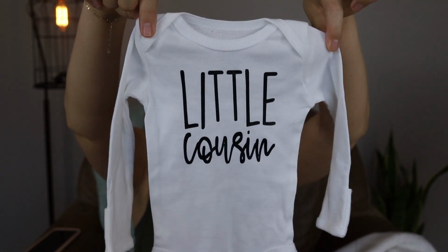So this is how we announced. I have this little onesie and it says little cousin. For both my sister and my sister-in-law, so Garen's brother and his family, I gave them a gift that said big cousin for their babies. I thought that was fun. They opened the little onesie and it said big cousin, and then I had my onesie that said little cousin, and that's how they found out. That's how we told both of our families. It was really fun to see everybody's reaction like that.